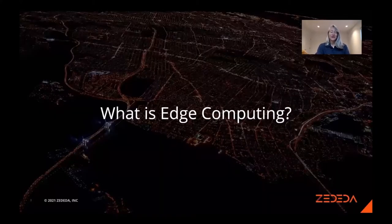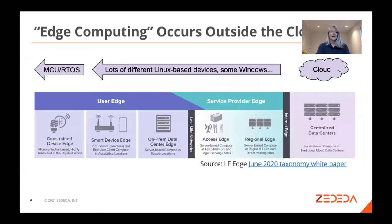First, I'm going to start off with a little background. What is edge computing? When I talk about edge computing, I really mean it's anything outside the cloud. Cloud is somebody else's problem in terms of the hardware, the maintenance of the host OS on the cloud. And the edge, you know, there's sort of that regional access edge, and then there's the user edge. And so the focus of EVE-OS is really on the user edge, not at the microcontroller level, but more at the Linux embedded application processor level. So smart, you know, device edge, on-premises data racks and servers and stuff like that.